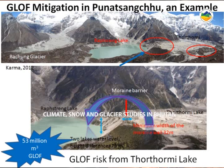Different agencies have done GLOF mitigation in the Punasangchu headwaters. And so these are the famous Lunana lakes, as our colleague from JDNP, the Park, also showed in his picture presentation yesterday. The lakes up there are Vichun Glacier, Rapsing Lake, and the Tortoni. So what the study found out is unique. Maybe this needs some attention.